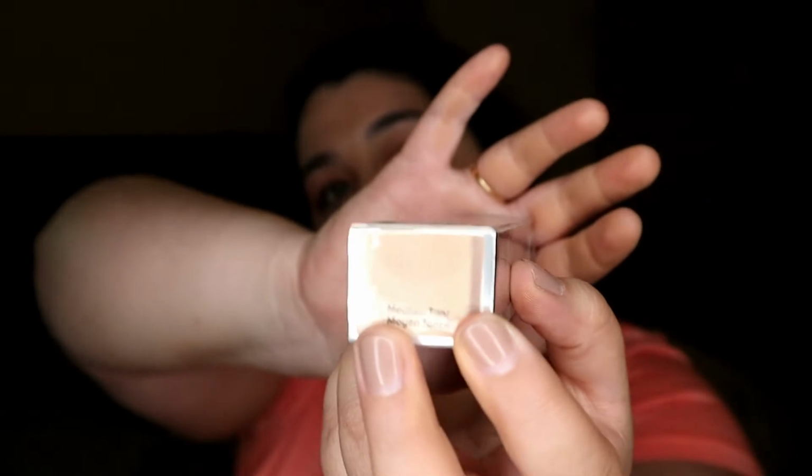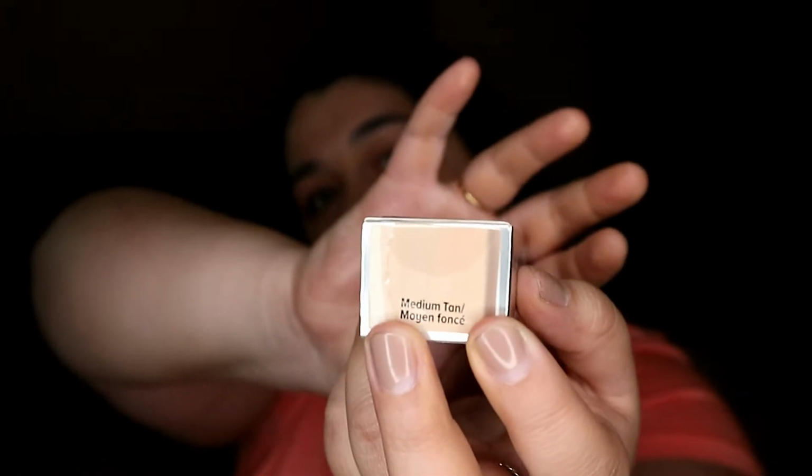This is atrocious. This is not a success. This is going back. Well, I know what I'm gonna do tomorrow. That's not the color. I feel like I've had this problem with IT Cosmetics before. Like, this looks like a peach. This is orange. No. No. Okay, well, that was awful.